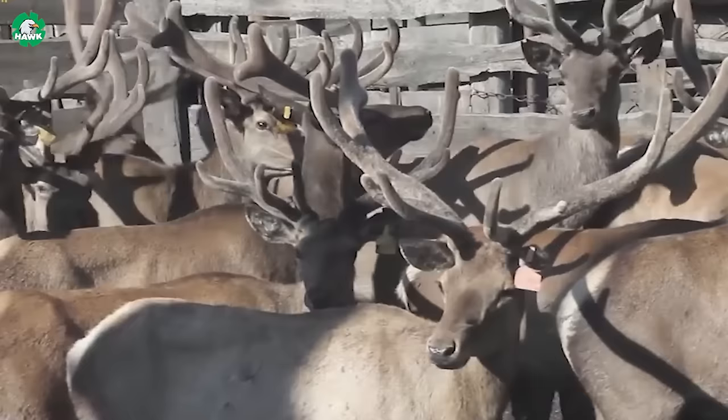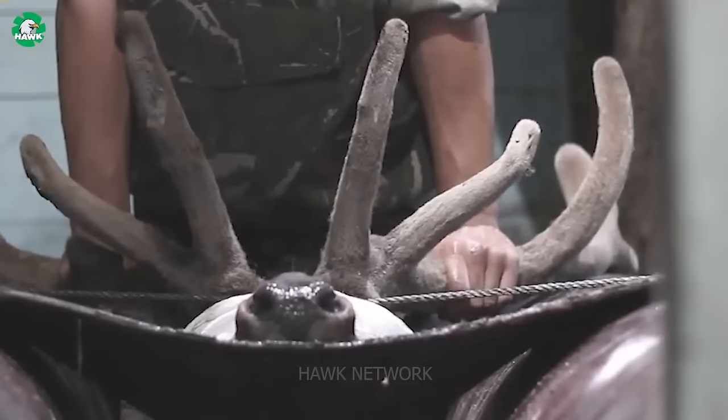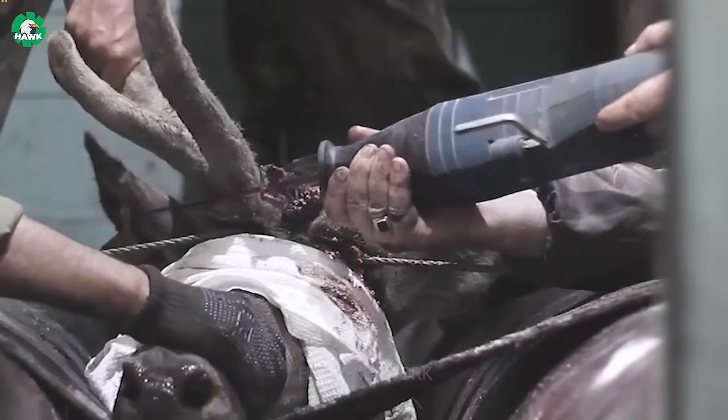On average, a deer can yield from 100 to 300 kilograms of velvet, but this depends on the species and its size. Once the velvet reaches the desired size and quality, the deer will be harvested for velvet.